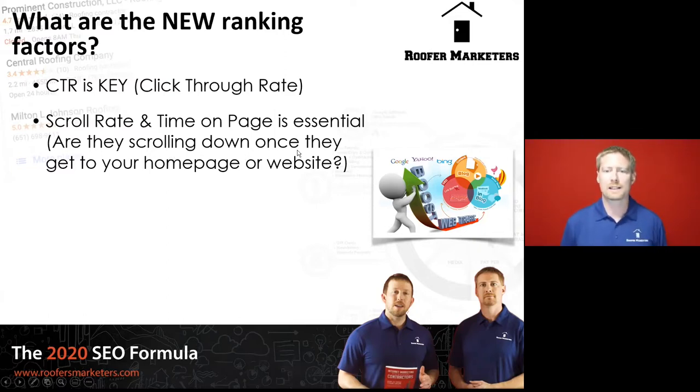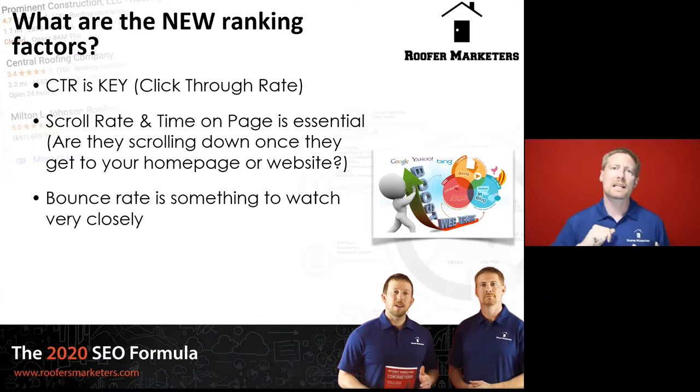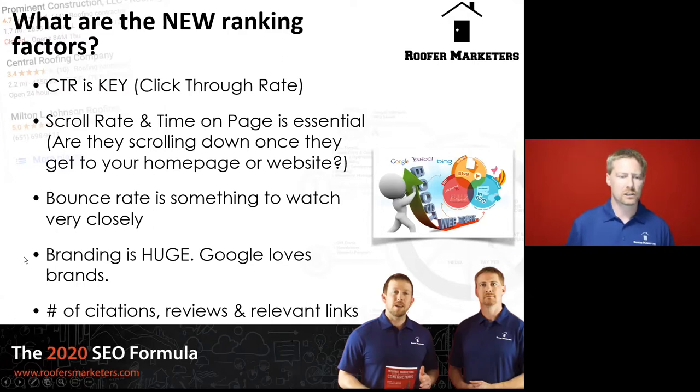Scroll rate and time on page is essential. We want to know, are they scrolling down once they get to your homepage or website? The more people get to your website and scroll down, the more time they spend on your website. And that time on page is an extremely important metric to Google because it tells Google that they gave the user what they were looking for, right? The more time someone spends on your website, that's a clear indication to Google, yeah, we gave them the right thing. The opposite is referred to as bounce rate. The faster someone leaves your page, the higher your bounce rate is. And that's something that you can watch closely in your Google Analytics and Google Search Console.